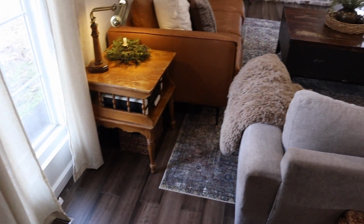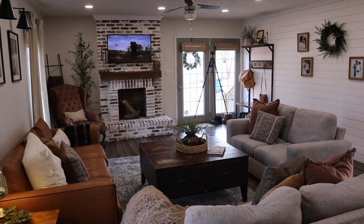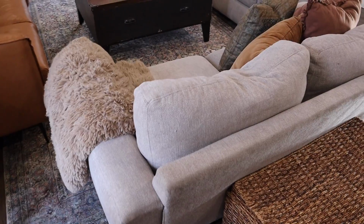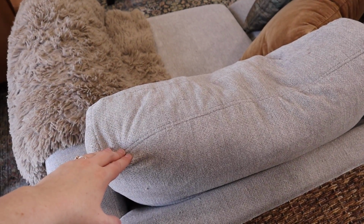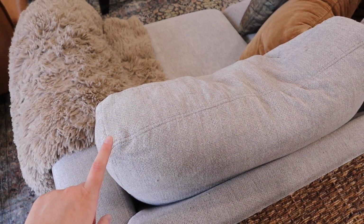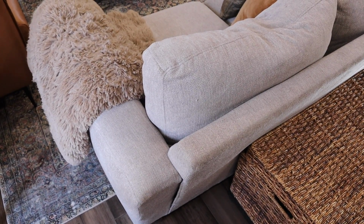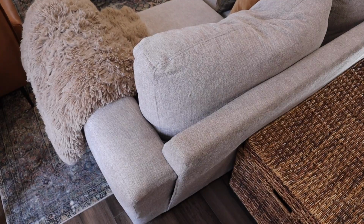But this is what the room looks like from the other direction. Yes, I still have my tripod sitting over there. But I typically am not a fan, sounds strange, of gray furniture. I know this is a gray love seat. We have 2 of them, but whenever we ordered these, we ordered these probably 3 or 4 years ago. And this is the color tan.